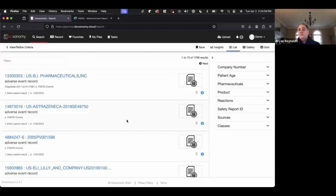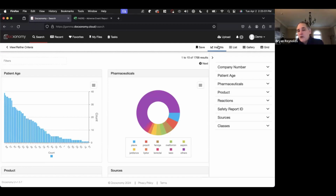But we can also look at the data in a different way, from an insight perspective. If we flip over to our insights, we're no longer looking at individual specific records, but at salient data points across the entire repository, the result set. In this particular view there's a little over 1,700 records, and we can start to see, for example, the highest patient age inside that data set. We can begin to build these, and these are all configurable and tied back to aggregations and how we set the system up. What are the salient pharmaceuticals being mentioned, Plavix and Farxiga and so forth? So we can view it that way.